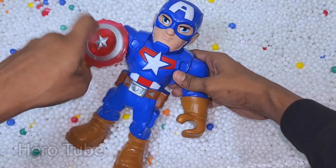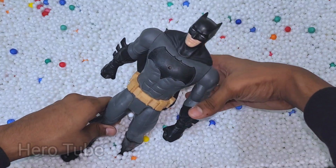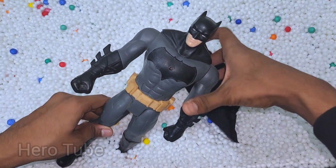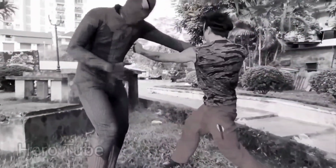Wow, star logo here, very nice. Let's see what else we have more here, guys. Wow, look at what I find, guys. Wow, this is black color here, guys, very nice. This is Batman.